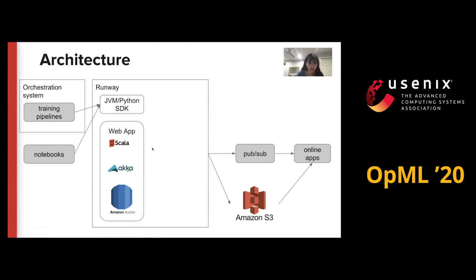Runway's backend is coded in Scala. We use Akka HTTP to provide an HTTP API that gives a great deal of flexibility. The UI and our SDK are both built on top of this HTTP API.